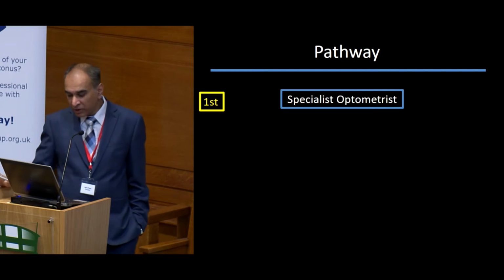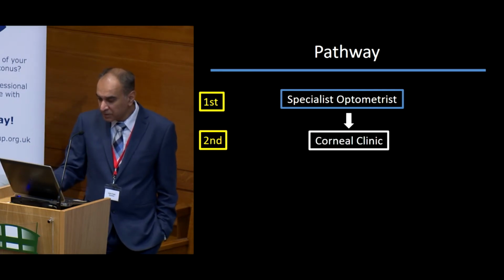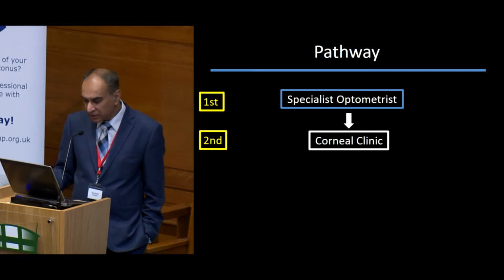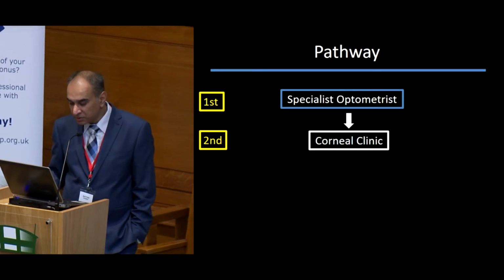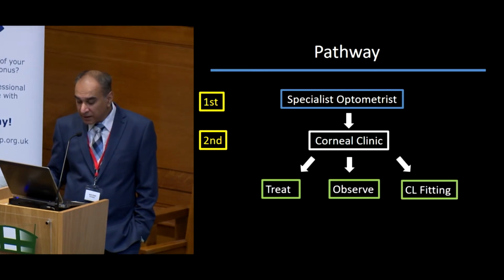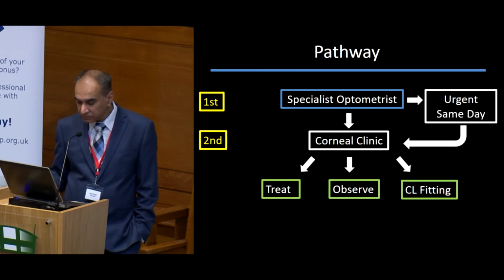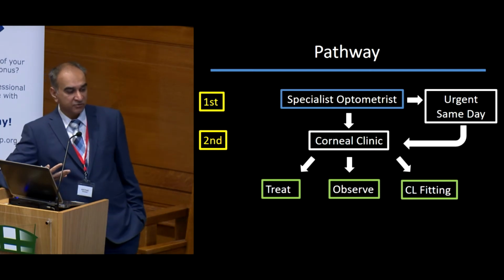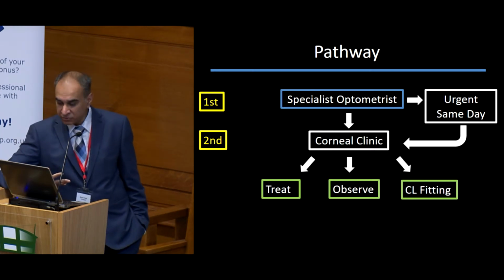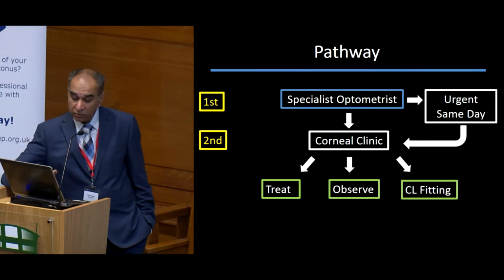So this is what the new pathway looks like. So the first visit, they're seen by a specialist optometrist. Second visit, they come to the corneal clinic, where we would assess for progression or response to treatment, and either then referred back for contact lens fitting or observed. But there's a safety net here, where anyone with an urgent problem, severe ocular surface disease, eye drops, or something unrelated, incidental findings of the back of the eye, have access to the corneal clinic on the same day or within a couple of weeks.